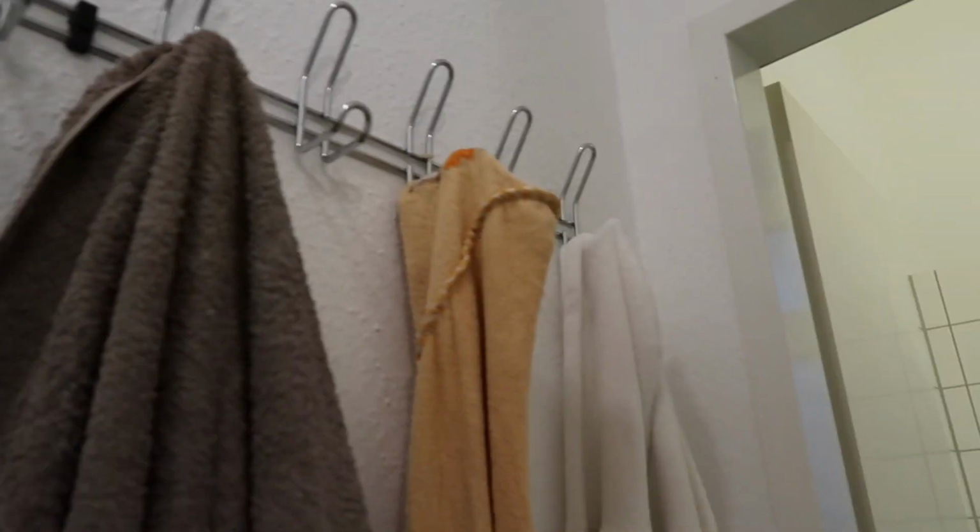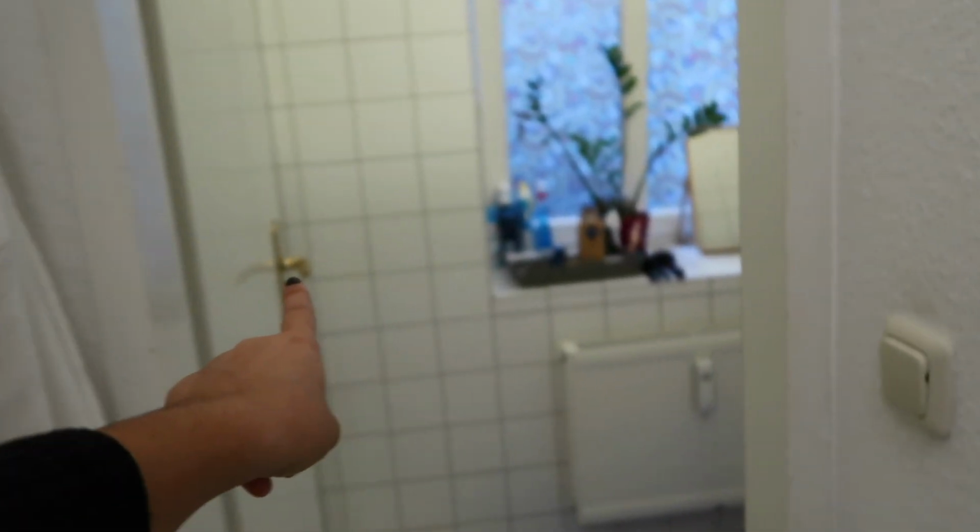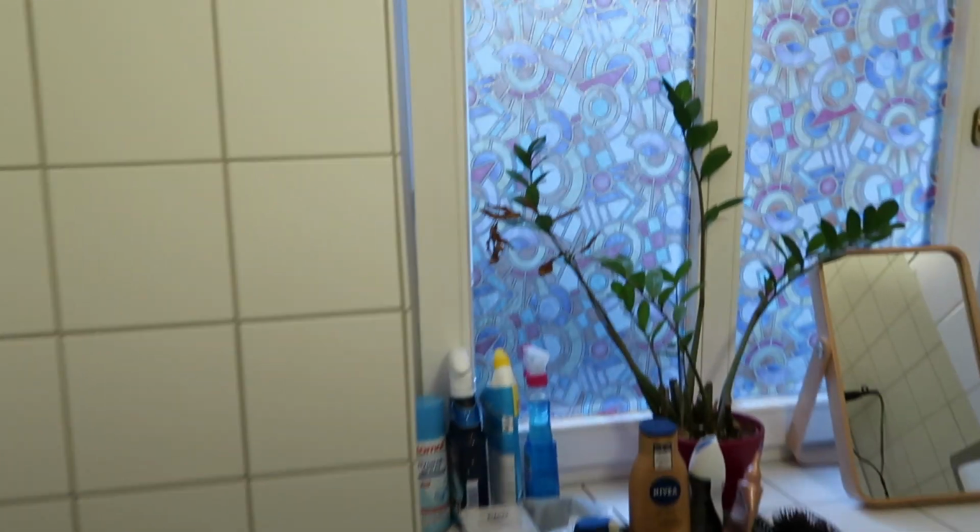There are some hooks with my towels and stuff. I love the fact that there are so many hooks here. And what's also nice is that this is the first door that you can close, but you also have a second one here. This one I usually leave open. And then you walk into this area of my bathroom.